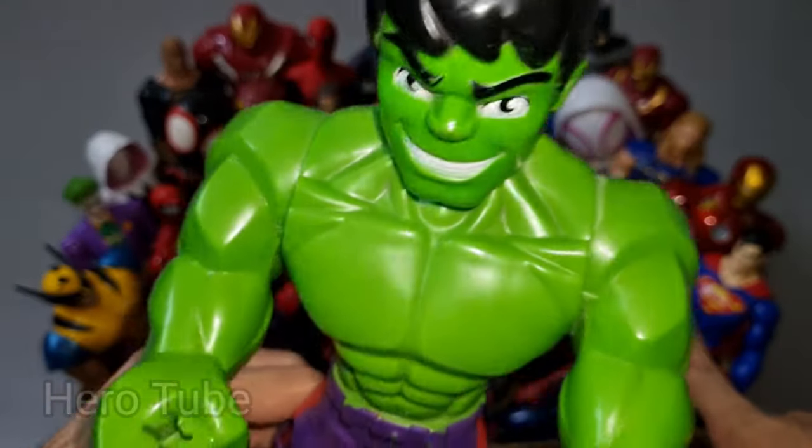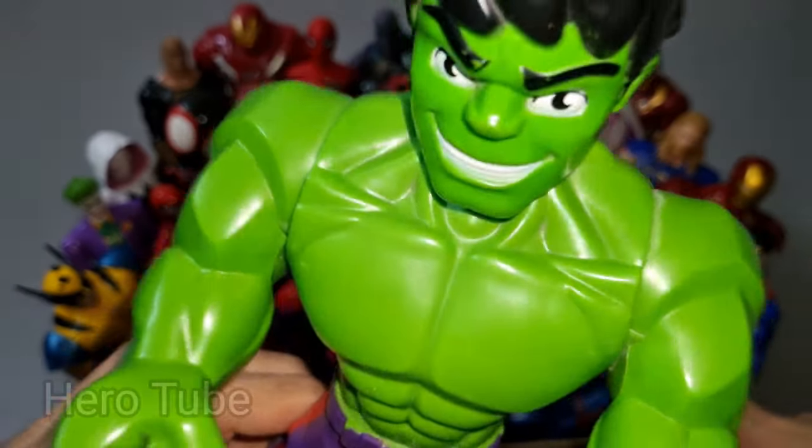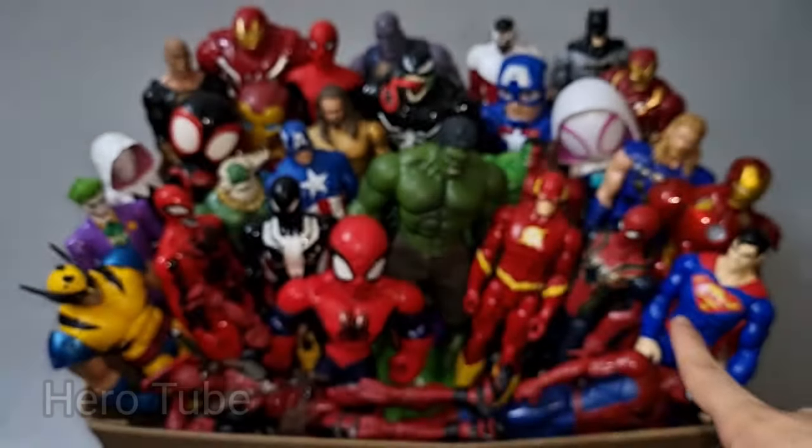Because Hulk cartoon is so powerful, very strong superhero Avenger, guys, nice, so cute, very powerful, the green and shiny Avenger. This is Hulk cartoon, really cool.